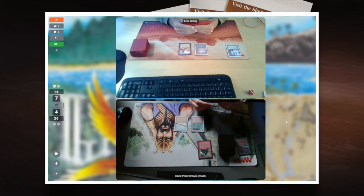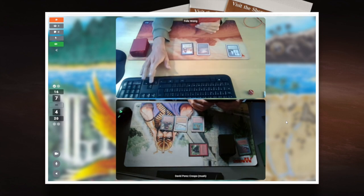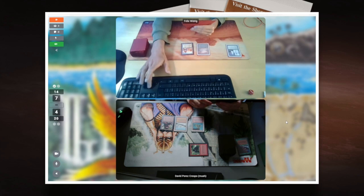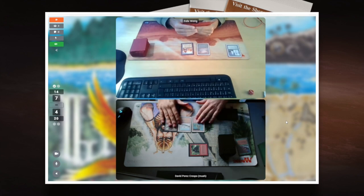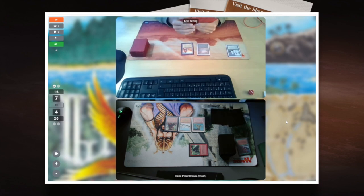Let's first see what David can do here, taking on turn number 3. There's a factory attacking for 2. There we see Felix dropping 2 more points to 14. Can we see, for example, a Serendib Efreet here by David? That would be good for him. Now Felix is going to go back up because of the Ivory Tower, so going back up to 16.